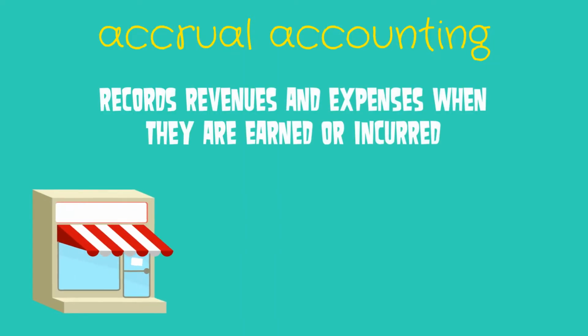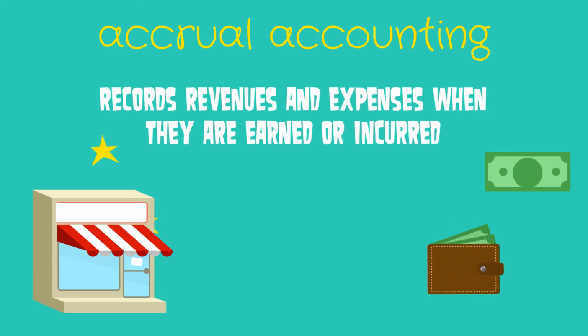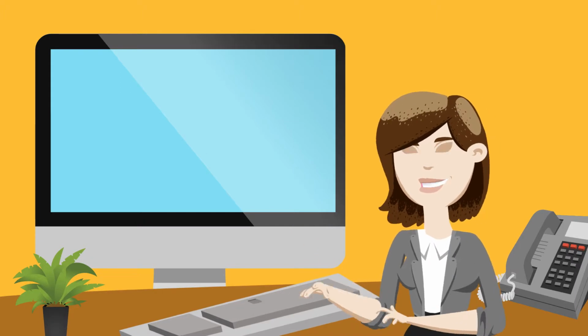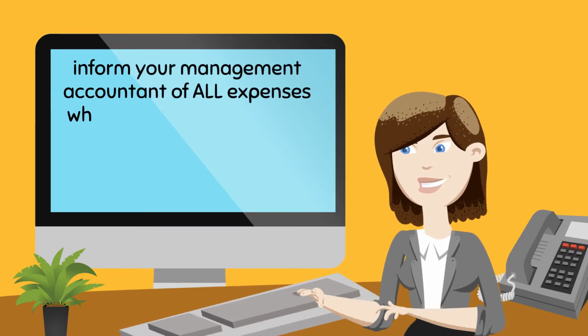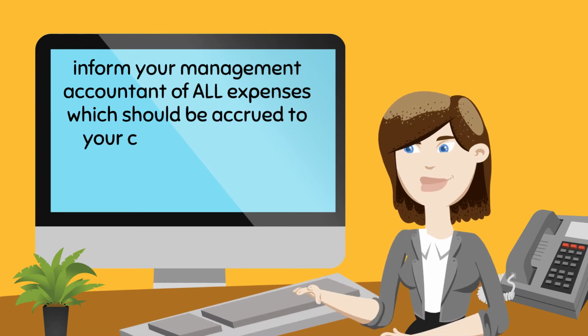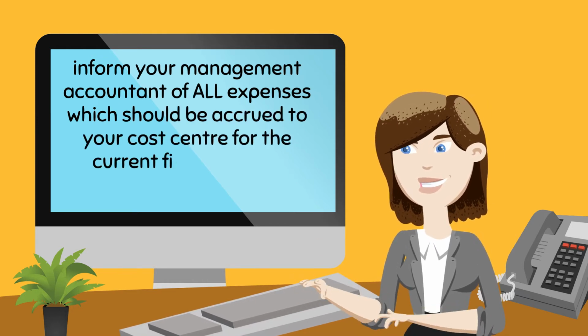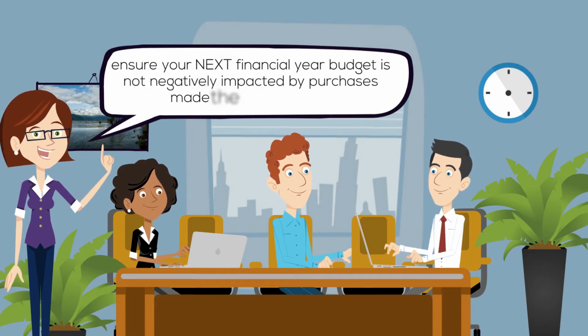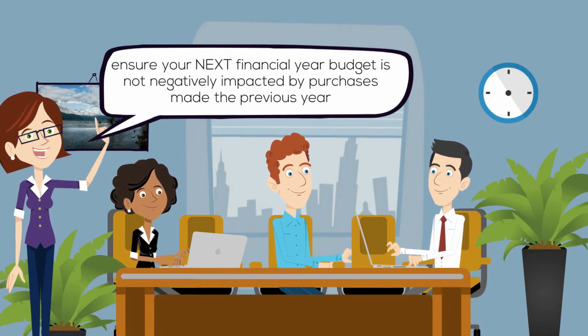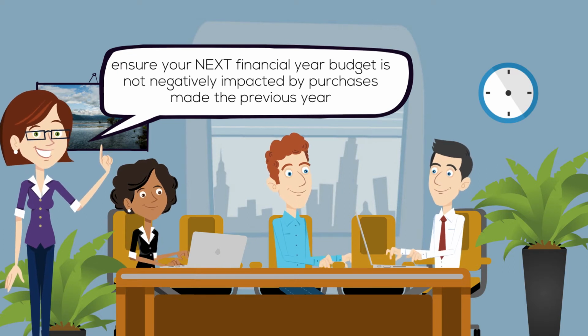Accrual accounting is a method of recording revenues and expenses when they are earned or incurred, regardless of when the cash is exchanged or payments are made. Towards the end of the financial year, you should advise your management accountant of all orders placed and invoices expected before the end of the financial year. This will ensure that your next financial year's budget is not negatively impacted by purchases made the previous year.